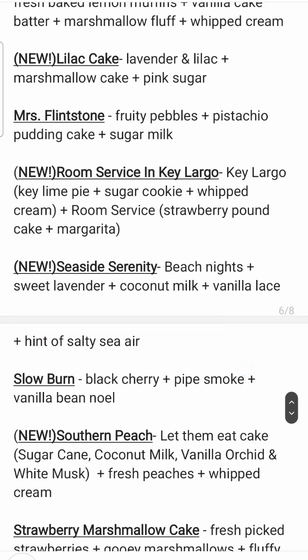Next up is a brand new scent, and it's lilac cake, and this is lavender and lilac, marshmallow cake, and pink sugar. Okay, I already know. Tub or loaf, I'm not sure on the size, but I want this one. It sounds gorgeous. I love lilac scents, and I feel like I don't really see them that often.